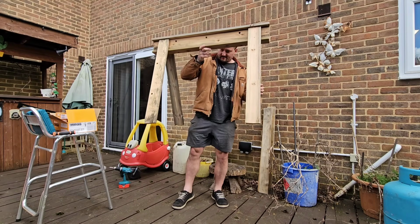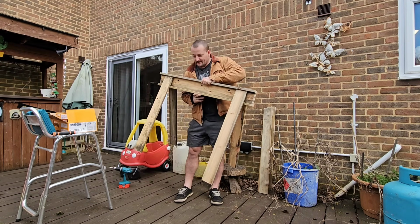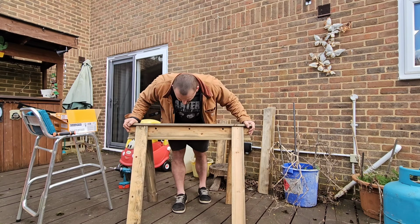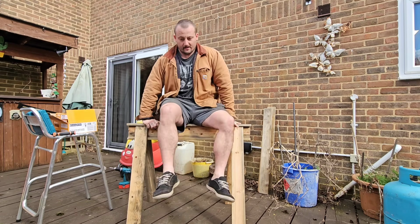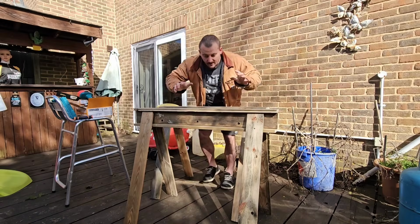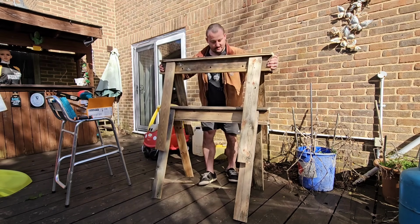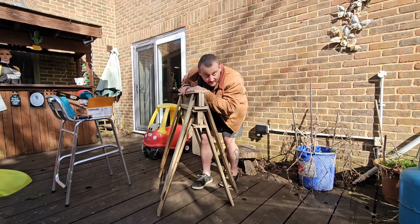Oh look. Not bad. Obviously I could probably level it out a bit, but the hole's 18 stone. So there you have it, 2 sawhorses, and one of the best parts, look at this, they stack, so when you put them away they don't take as much space up.